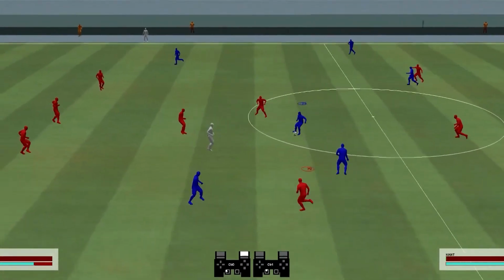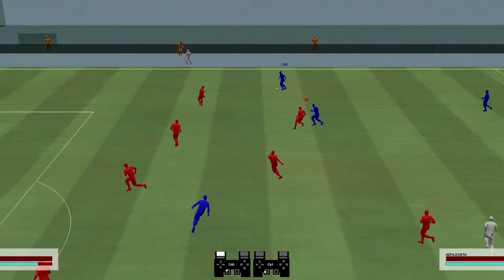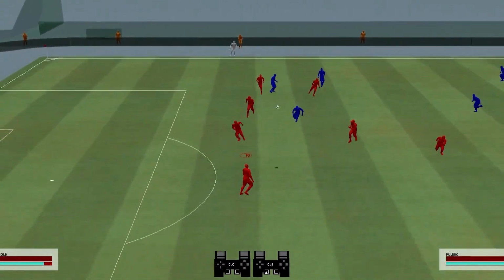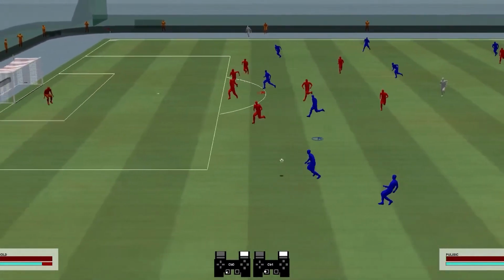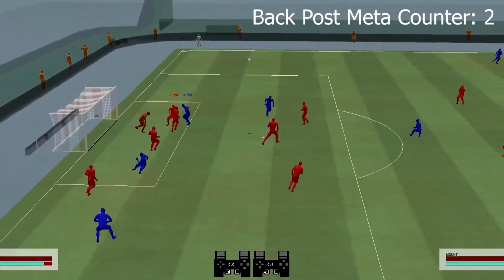This example shows the defensive rewrite of the system. You can see the back 4 working in a unit and as a zonal marking to really work together from when the ball switches from one side of the pitch to the other side. They shift together as a team.